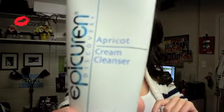Another cleanser that I've been using is this Apricot Cream Cleanser by Epicurean, and it smells really good. It's very creamy. It is very moisturizing, so this is something I've been using, kind of alternating, when I feel like I need a little bit more moisture in my skin. This is $22 at epicurean.com.